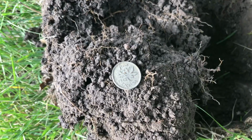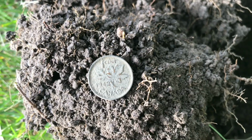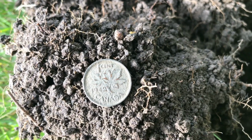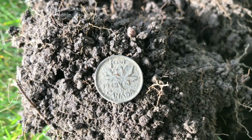This was ringing an 81, which is slightly higher than what I was getting on the pennies. And I got my first Canadian penny in a long time, and an ant next to it. It's 1942, so it's older. Kind of cool. Happy to have it. Gonna keep on looking, see what else I can find. Be back with you at the next hole.